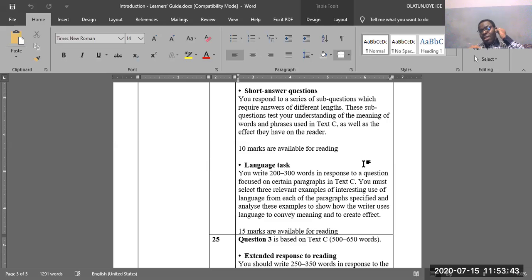And under this language task, this is where you'll be asked to extract three powerful images, either words or phrases that have shown effect. So they will ask you to give the meaning and the effect created.